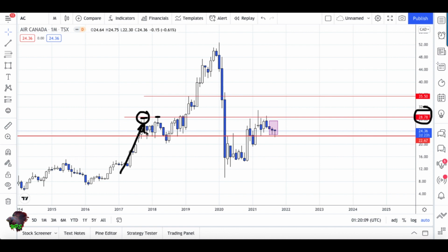Then it went sideways here and then attempted again from this area to break this level again. Was not able to, okay? Then it came back again, created this beautiful piercing pattern or tweezer bottom, however you want to call it, as long as you understand how it works, okay? Which is two candles equal in size, okay? So on the resistance level, all right?